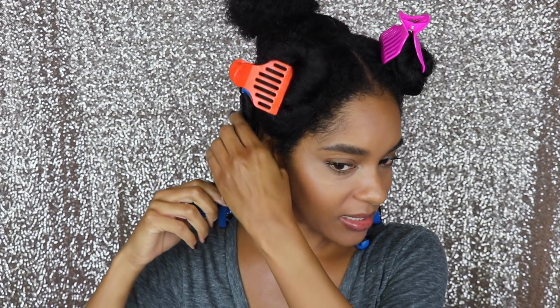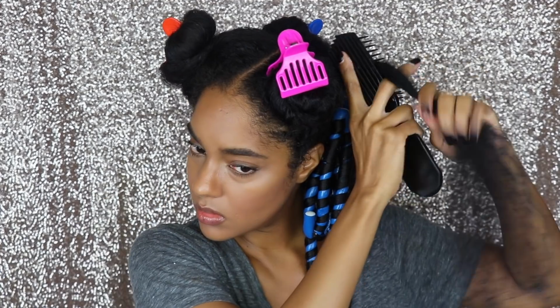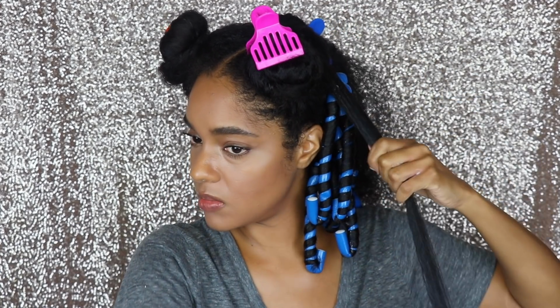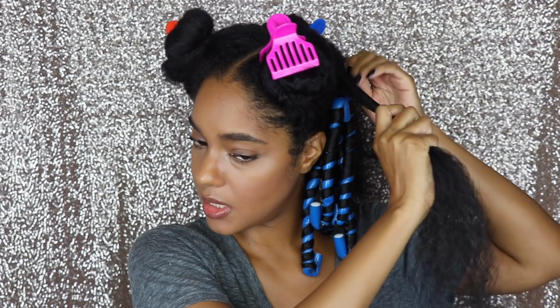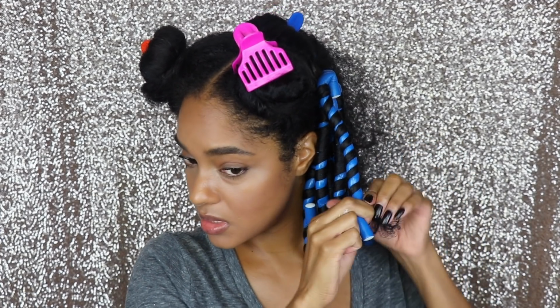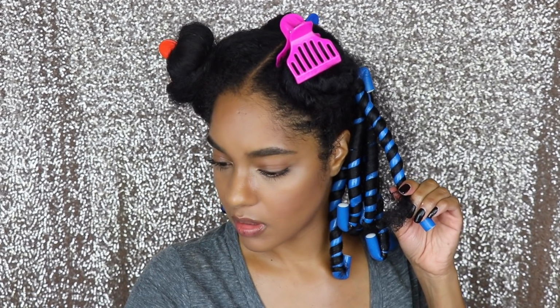Like I said, I'm basically just doing a candy cane kind of thing. You want to make sure that you really try to smooth out the hair as much as possible because you don't want the curl to be frizzy when you take it up. You really have to make sure that you space it out good enough to where it's still spaced out, but you don't run into having more hair left than you have space on the flexi rod.